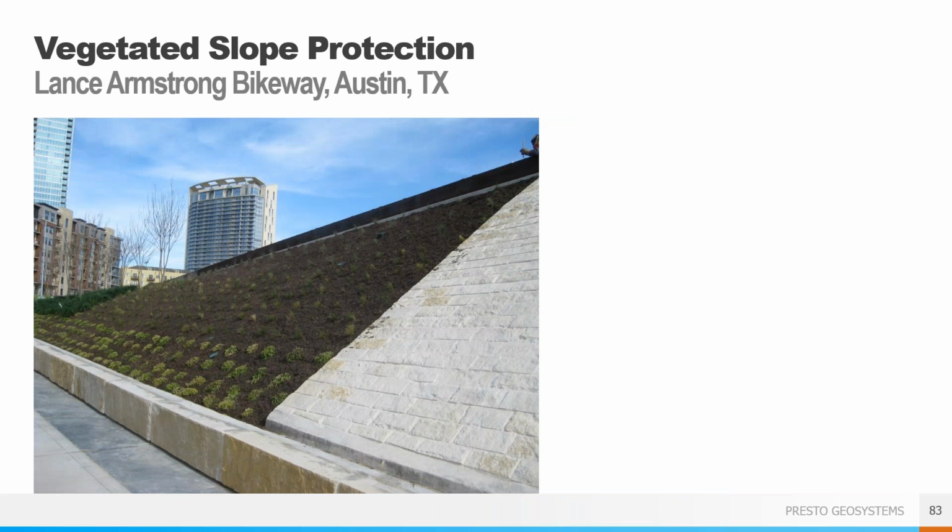Another great example of using GEOWEB for slope protection on a trail is the Lance Armstrong Bikeway in downtown Austin, Texas. And as we can see from this photo, the cells were filled with soil and then small plants were actually placed into the individual cells.